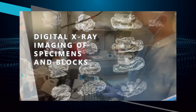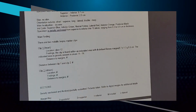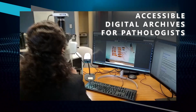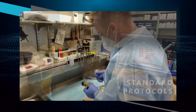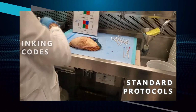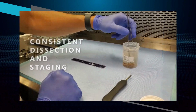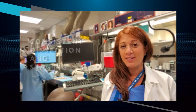The end result is reduced description time for us and greater accuracy in specimen interpretation at microscopic sign-out for the pathologist. These images comprise a digital archive accessible by pathologists and residents when presenting at tumor boards, another time-saving, value-added benefit. Our focus on standardization protocols includes grossing templates, inking codes, and an intranet-based electronic grossing manual for every possible scenario that's available at every gross bench. This ensures a consistent and complete dissection and staging of every specimen.